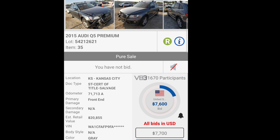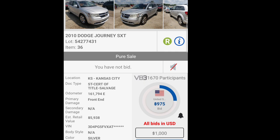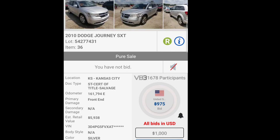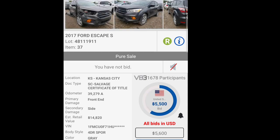Q5 is a sucker car, man. I feel like they take advantage of people with that one. Sold. It's just a Tiguan, man. That's not bad. I mean, it's an SXT Journey, though. Crap motor. Sold. They're going quick today, man. They are going damn quick.